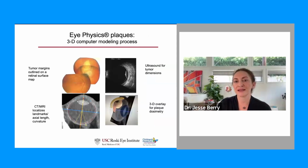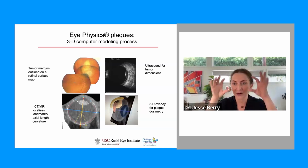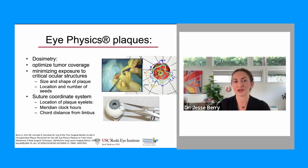And so there's a 3D modeling process that's used for this to overlay the plaque onto the tumor in the eye using both the ultrasound and either a CT scan or an MRI of the area called the orbits, which is the area around the eye, again, to make sure that that plaque is fitting within the patient's ocular space to best treat their tumor. And then we use very specific markers to make sure that during the surgery, we know exactly where to put the plaque in the eye.